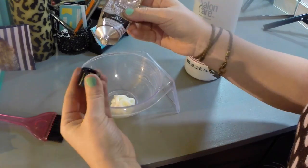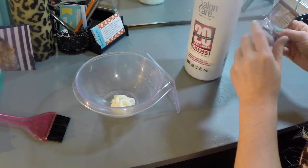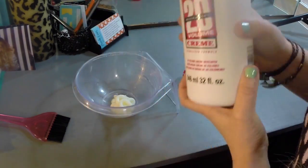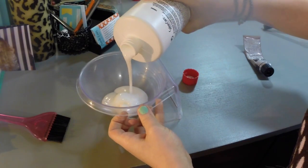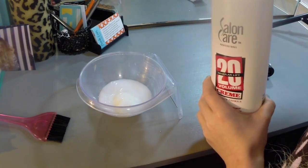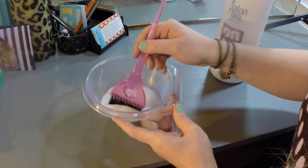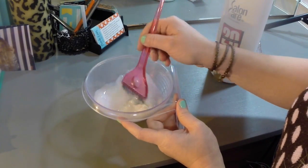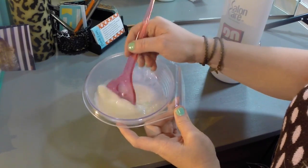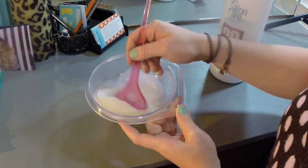And then I want to process this with a 20 volume. So here's what I've heard about this: because it's an actual high lift color, it's going to stay in the hair more than a toner. Like when I use 9V and 9T Shades EQ, like you guys know I do, this is going to stay in the hair more and better than it would with the Shades EQ, because it's an actual high lift color. So what I'm going to do in this sink bowl is put this all around her hair, and I'll show you guys how this is all going to work.